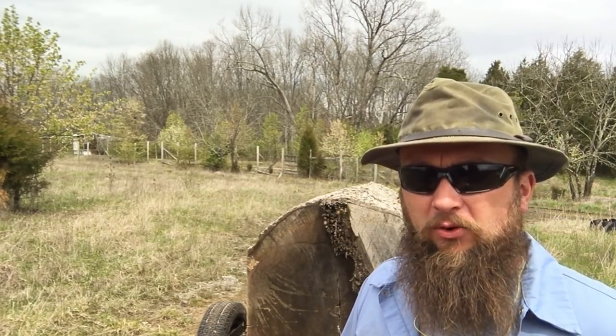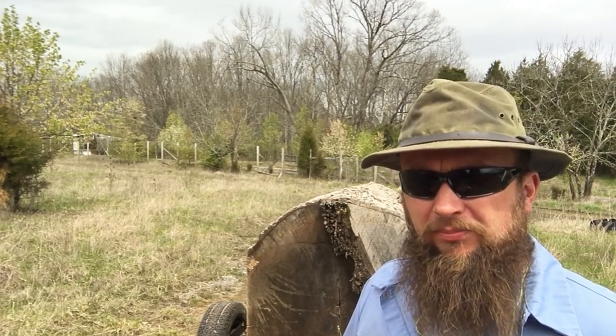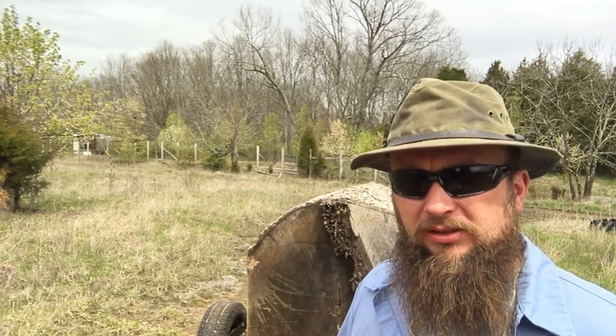So this is a record for me today. I've never had one this heavy on the mill, and I'm pretty sure not this big. This is a very big log, and it should produce some really nice quarter sawn lumber. So, let's get back to sawing.